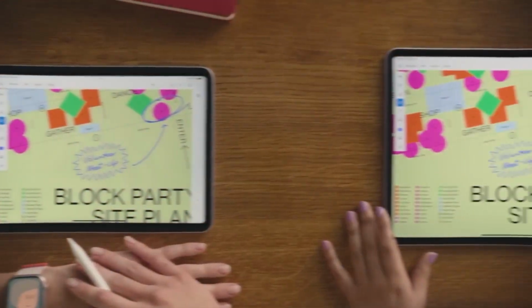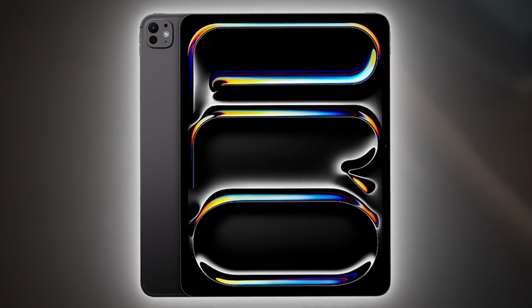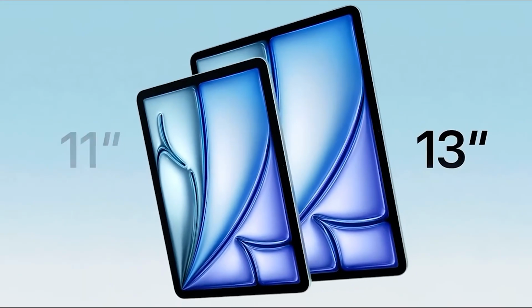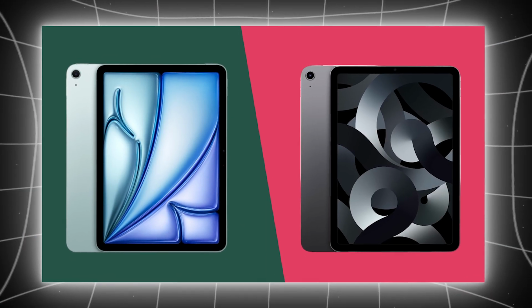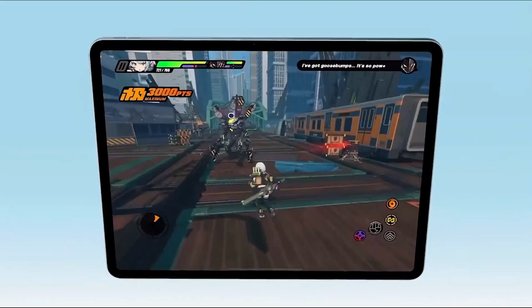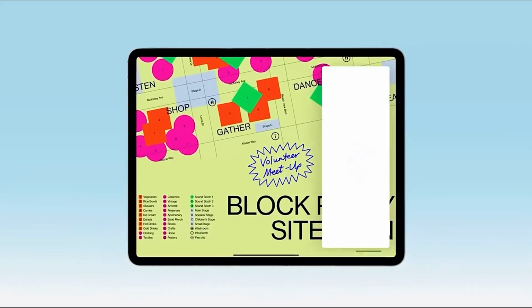iPad Air 2024. The iPad Air was also announced on May 7, 2024, along with the iPad Pro. Similar to the Pro model, it also came out in two different sizes. According to users, the new Air seemed pretty much like the old one, except that the features resembled the old iPad Pro. Although it did not come out with the M4 processor like the new Pro model, the M2 chip was still as fast and reliable as ever.